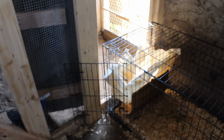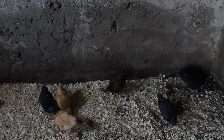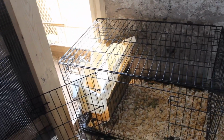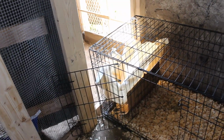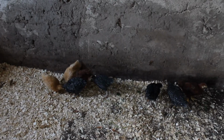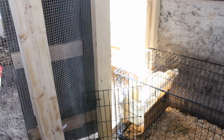So this has been the second day that these little ladies have been outside here in their coop. We've kept them in this little cage overnight. The past few nights have been pretty warm, so I've only draped a blanket over the cage, but we will be bringing out a heat lamp tonight because it's supposed to get down, I think, in the 40s. So we keep them in here. We haven't let them out really at all.